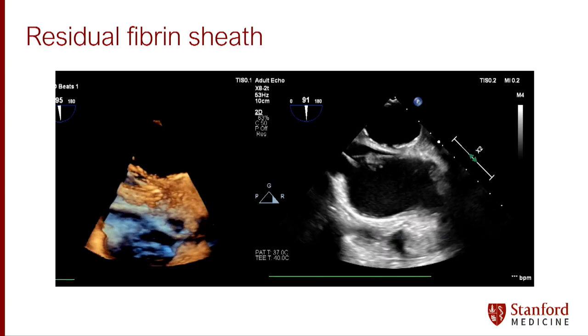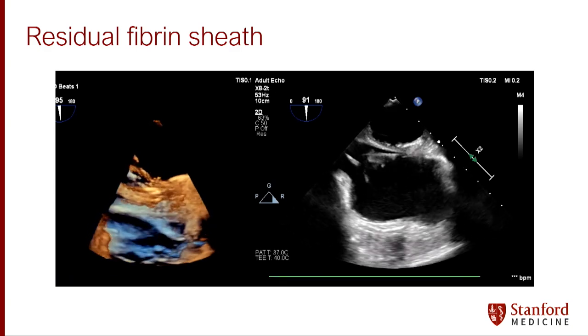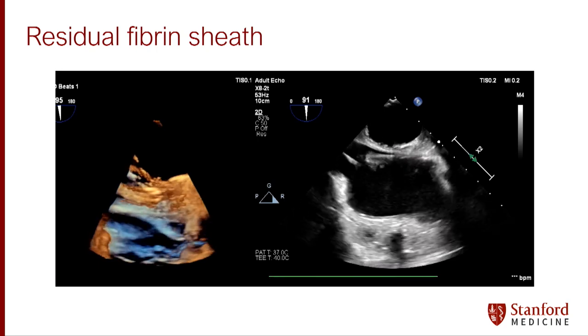back. But what I didn't appreciate was that it had been there so long that this fibrin sheath had formed around the dialysis catheter. So the dialysis catheter is now back, but there's still a residual fibrin sheath in the way, obstructing me from getting to that septum.